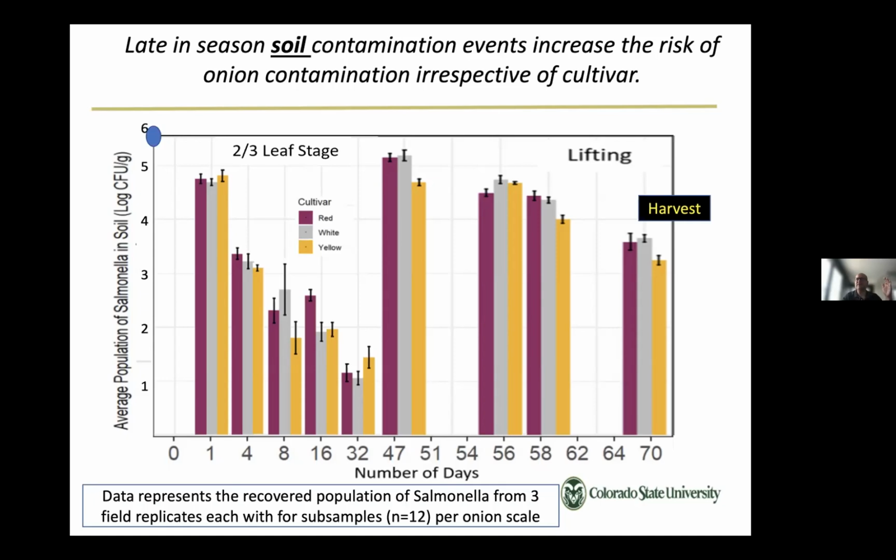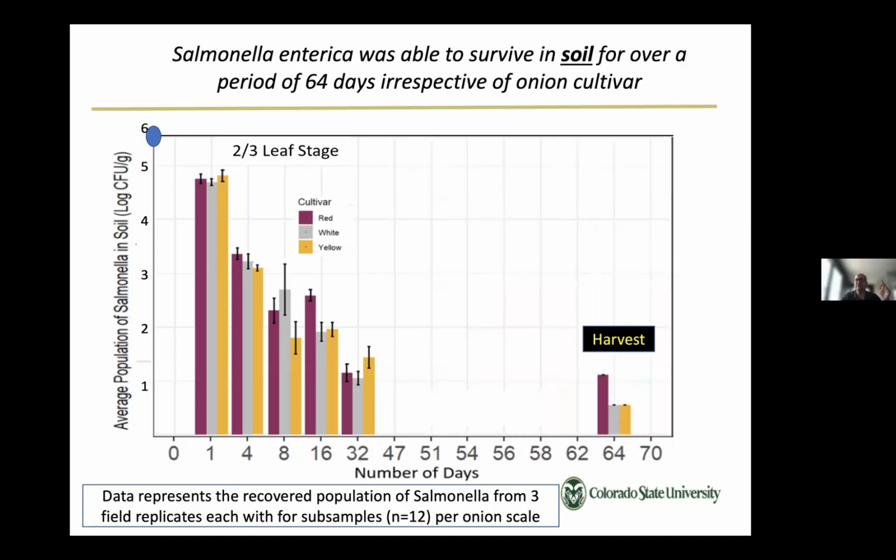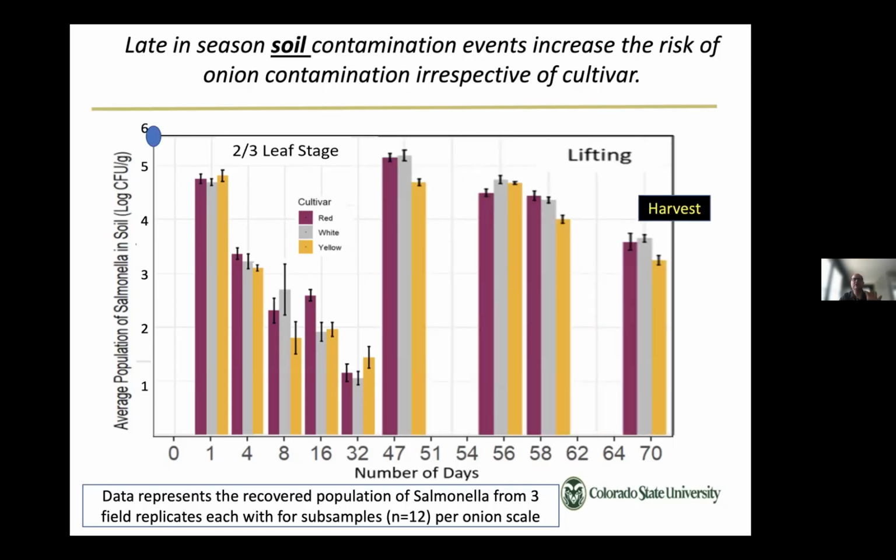Because by the time I harvest, the population is going to be small, but it doesn't mean that it's going to go away. Okay? All this information that I've been sharing with you is associated with soil, which means soil Salmonella is going to stay there for the entire season.